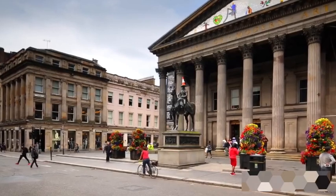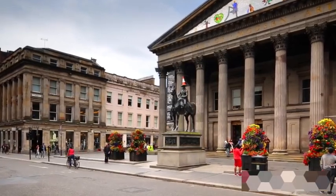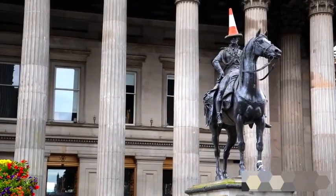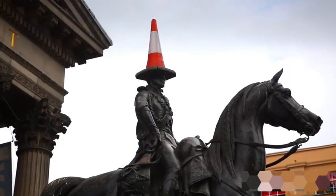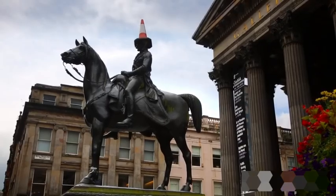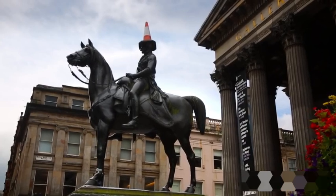Guarding the entrance to the gallery is the Duke of Wellington atop his trusty steed. The irreverent Scots don't take authority or themselves too seriously, and they have a tradition of accessorizing the Duke at every opportunity.